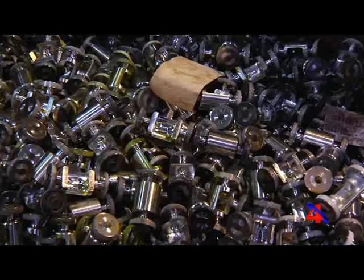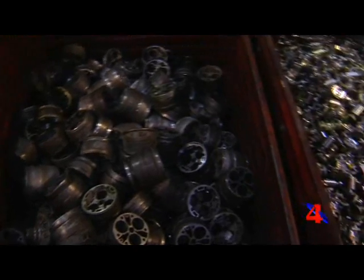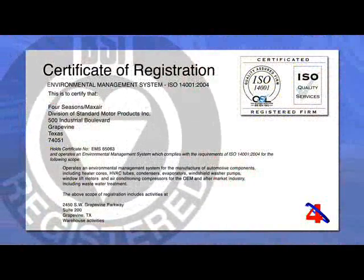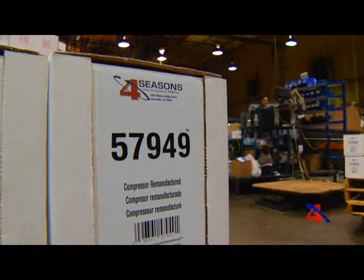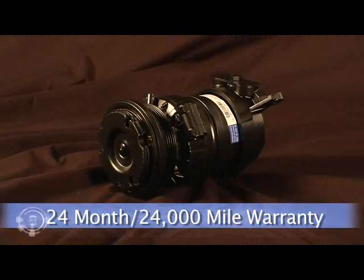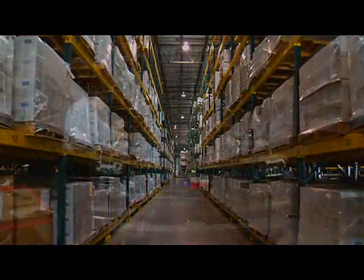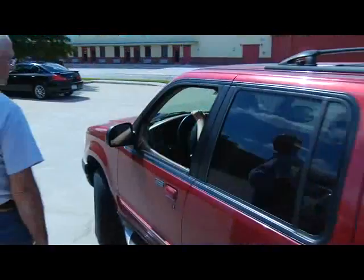We are also committed to recycling all unused scrap parts so that the metals may be given a new life elsewhere. As a result of these and other initiatives, Four Seasons now holds the ISO 14001-2004 certification of environmental management. We believe so strongly in our ability to produce a quality product that we back every compressor with the industry's most comprehensive warranty. With all of these conscientious steps, we have one goal in mind: to provide our customers with the highest quality product available at a reasonable price.